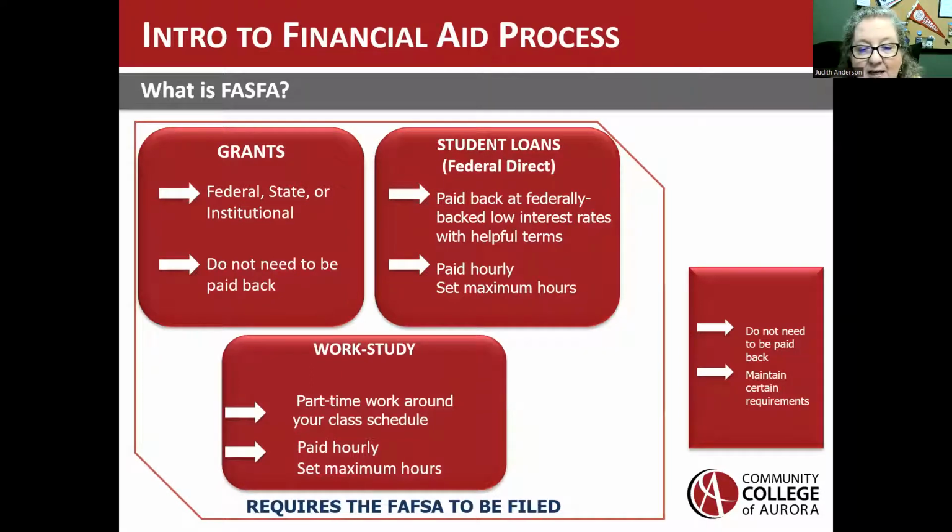And then financial aid also includes work study offerings. So it's part-time work around your class schedule, and it would be here on campus. There are many departments that need work study help, like the welcome desk, student life, admissions, financial aid, the film school. So there's lots of options out there for work study opportunities. And you get paid hourly, and there's a set maximum number of hours to work per week.